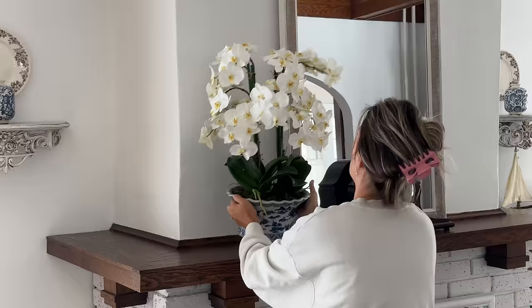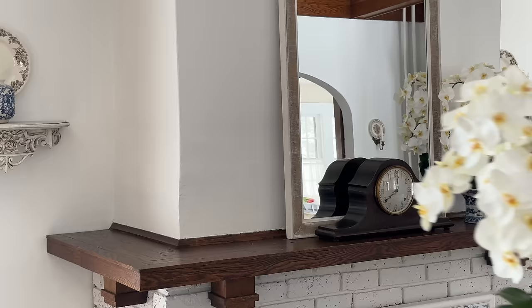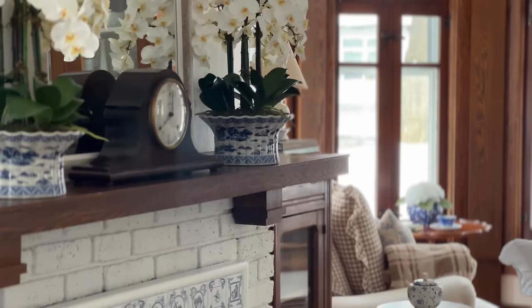And because I love a little bit more of a traditional look, we are going to flank either side of the mirror and create that symmetry with two of them. So I just could not be more thrilled with how gorgeous these are, especially the blue chinoiserie type pot they came in. It just fits in with my decor so beautifully.